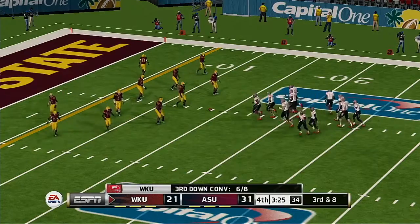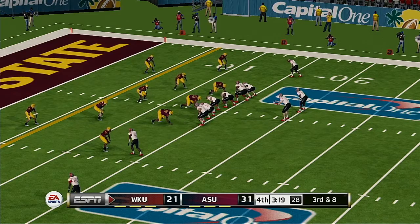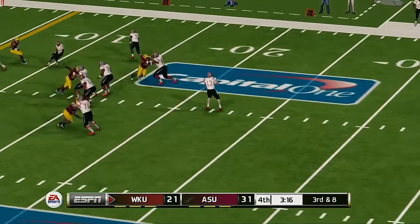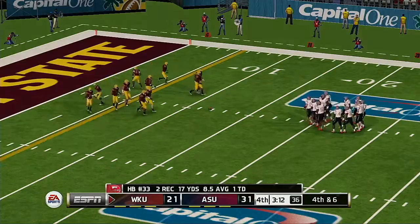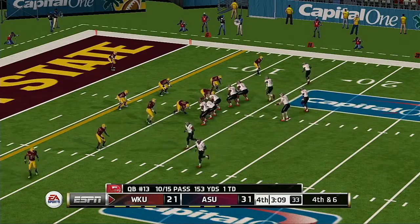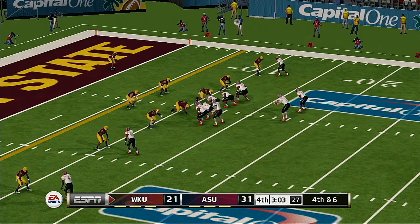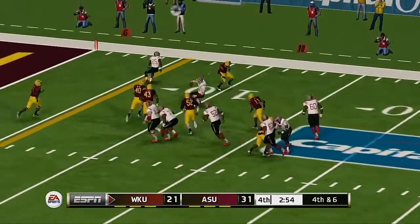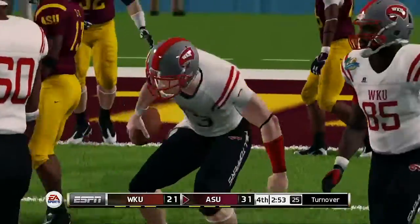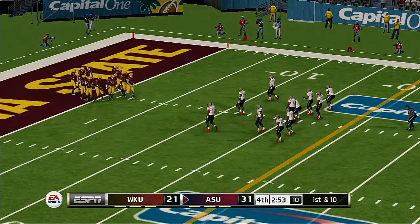This is the 10th play of the drive. Steps out of bounds at the 12. Looks like they're going to go for it on fourth down. Tries to buy some time. Slides down. I think they had to go for it given the circumstances. They just couldn't pull it off. The offense just wasn't able to make a play. The defense was really clutch right there.